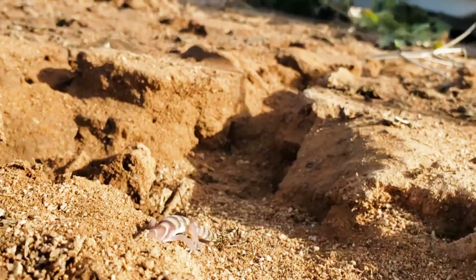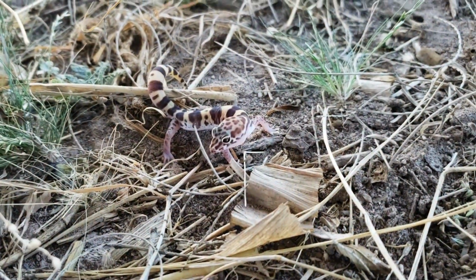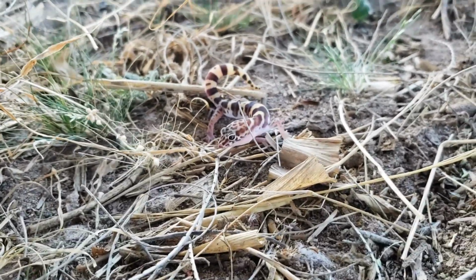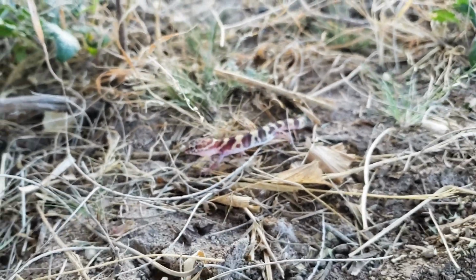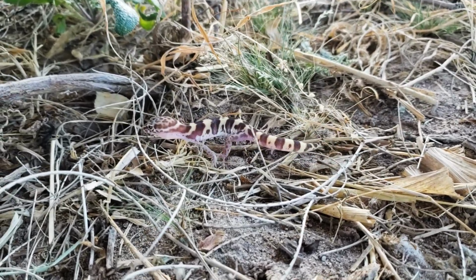Oh my gosh, here's a baby. Again, you think of desert animals and you think of barren, sandy substrate, but look at this. Here's a lot of debris on the ground. These geckos have a lot of hiding places. Take a look at their coloration. They really do a great job of blending into their surroundings. Seeing Coleonyx in the wild like this is just golden material.